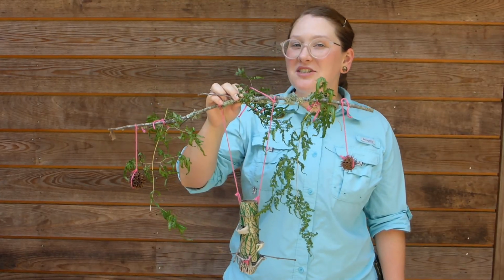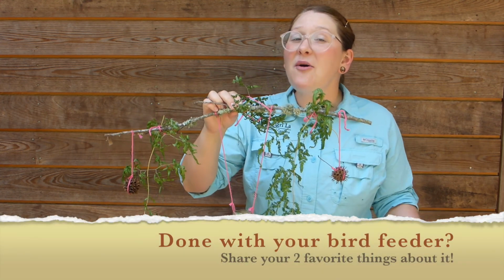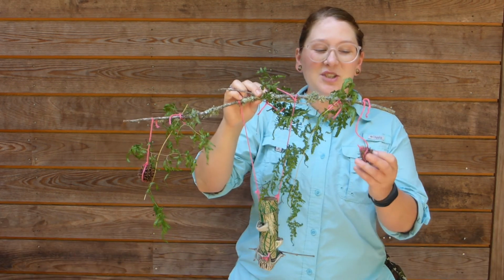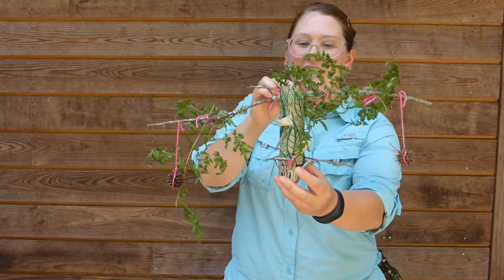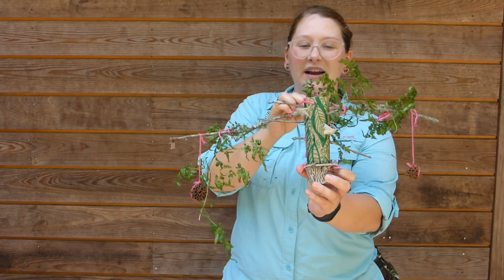When you're done building your creation, find a place to hang it up. And then it is always fun to share with your family and friends some of your favorite things. My two favorite things are these sweet gumballs. They're spiky and they're good for protection. I also really like how I decorated my paper towel roll. Look, it kind of is decorated like a tree.